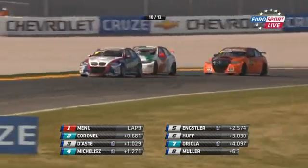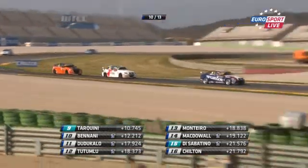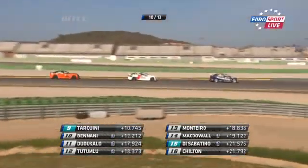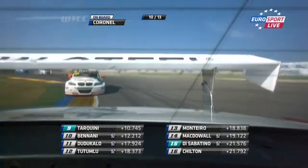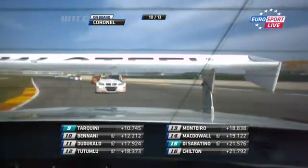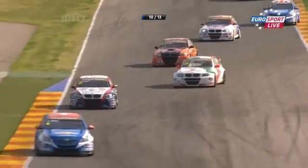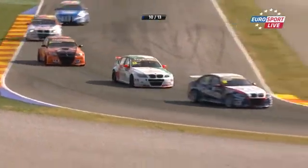So, Menu somehow still leads. Coronel shuffled through past D'Aste and Engstler to go 2nd. D'Aste is now 3rd, Michelitz 4th, Engstler the big loser there down to 5th. Huffy might be 6th ahead of Oriola. Muller's dropped back behind Pepe. Wow, dramatic stuff, and it's suspension problems, we understand, for James Nash in the Ford.